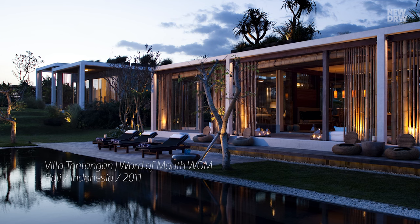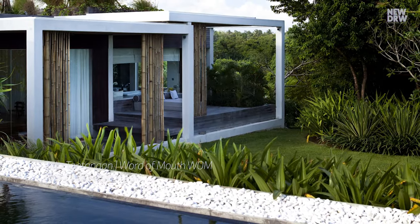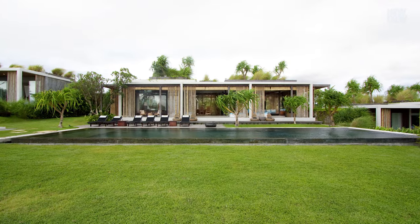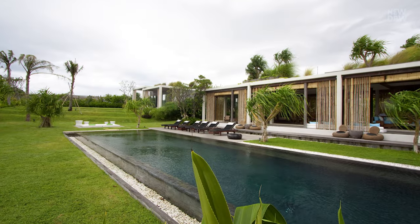Villa Tantangan, hidden on a Balinese beach, invites exploration. Blending seamlessly with nature, its eco-haven uses natural ventilation and local materials for an adventurous escape.